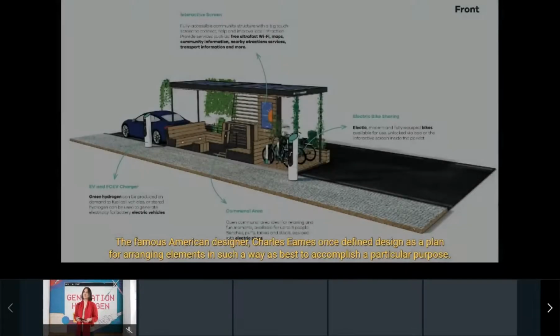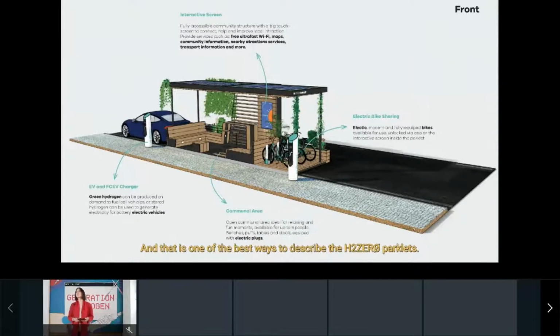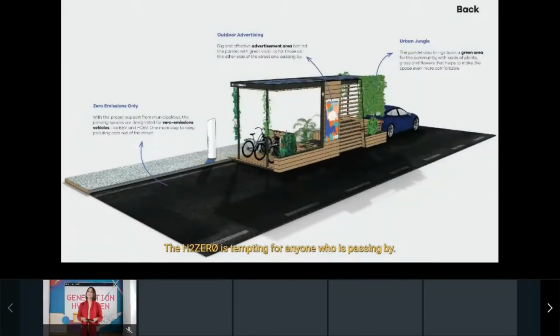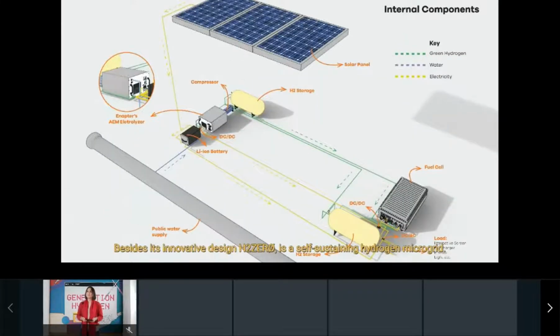The famous American designer Charles Eames once defined design as a plan for arranging elements in such a way as best to accomplish a particular purpose, and that is one of the best ways to describe the H2 Parklet. Combine a spacious communal area with benches, bar stools, tables, and booths, interactive displays, ultra-fast Wi-Fi connection in a comfortable green space, the H2 is tempting for anyone who is passing by. The modern structure made out of pre-manufactured and easy assembled metal and timber parts also provide electric bikes to be rented and guarantee that the surrounded area is restricted to electric and fuel cell vehicles, reinforcing our commitment to a greener traffic.